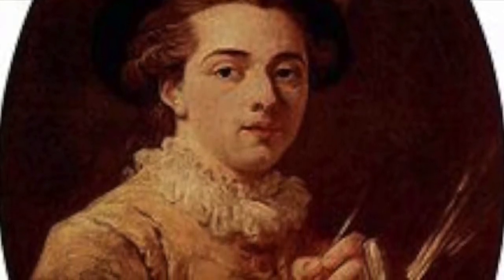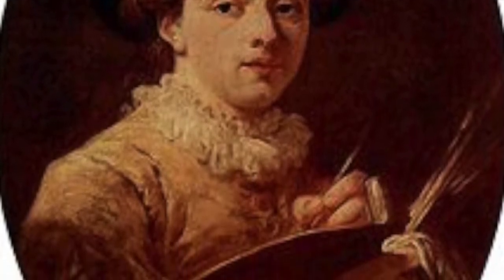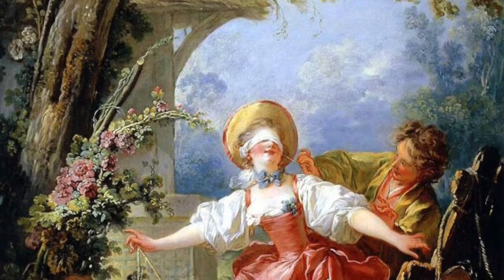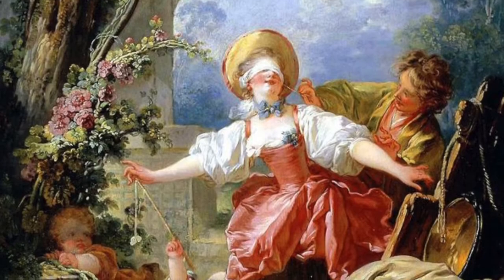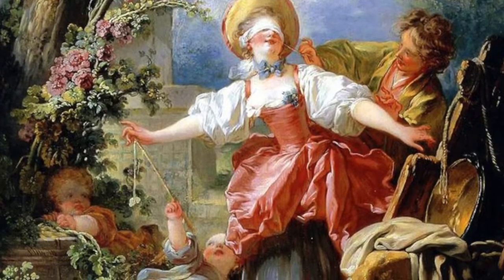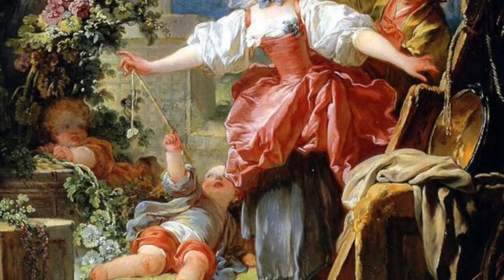Boucher's greatest student was Jean-Honoré Fragonard. Fragonard showed such amazing skill with color and elaborate decoration that he almost surpassed his master. He produced over 500 paintings along with hundreds of other drawings and etchings. Fragonard covered a wide range of themes, from portrait to landscape, and most famously erotic subject matter.